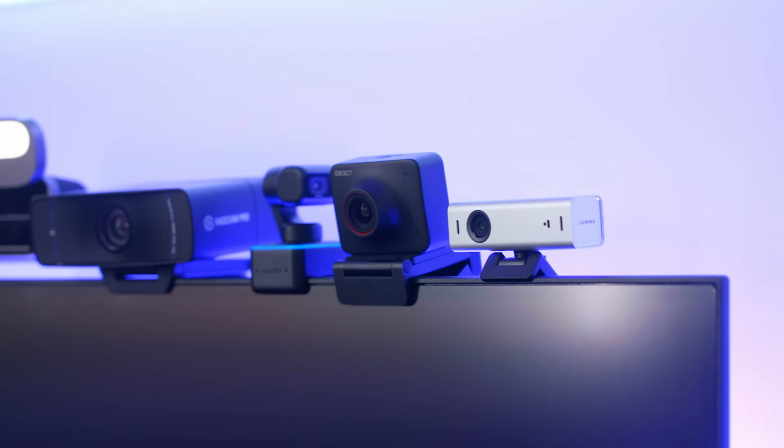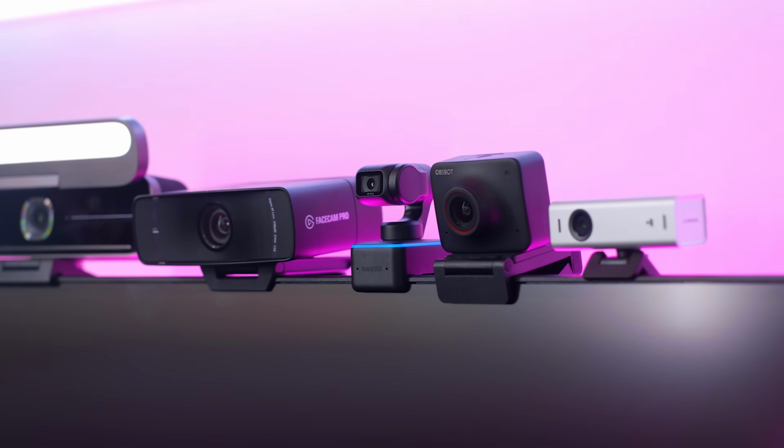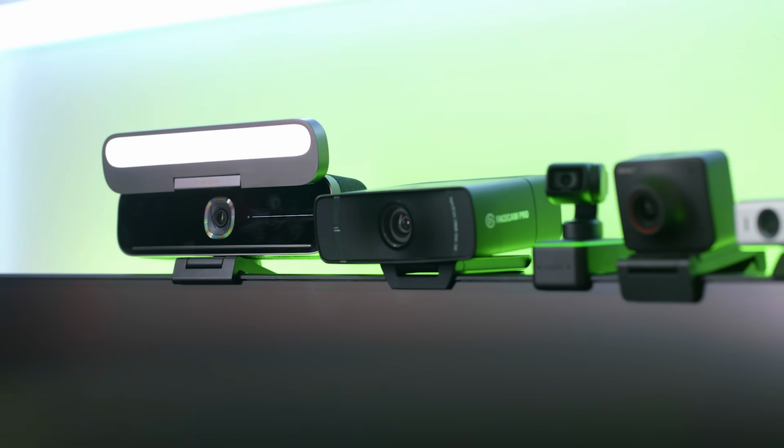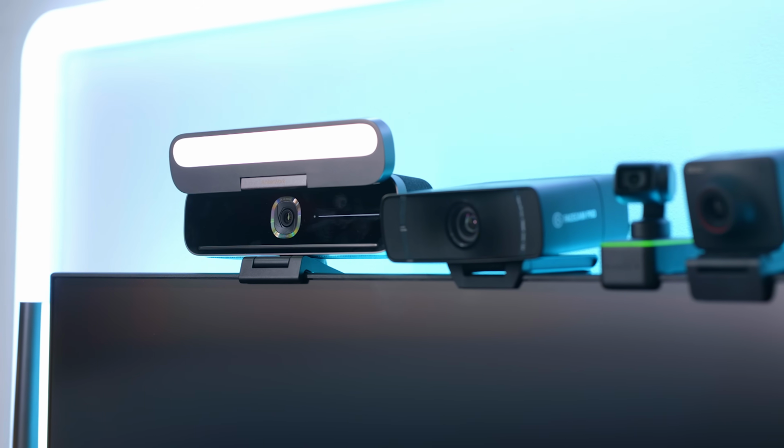We'll be checking out the top 5 webcams that came out this year, showing you some of the best options that you can pick up for streaming, conference calls, schooling, whatever you need a webcam for. Each is gonna have their own advantage and disadvantage. We'll cover it all for you guys today to find the best that's gonna fit your budget.